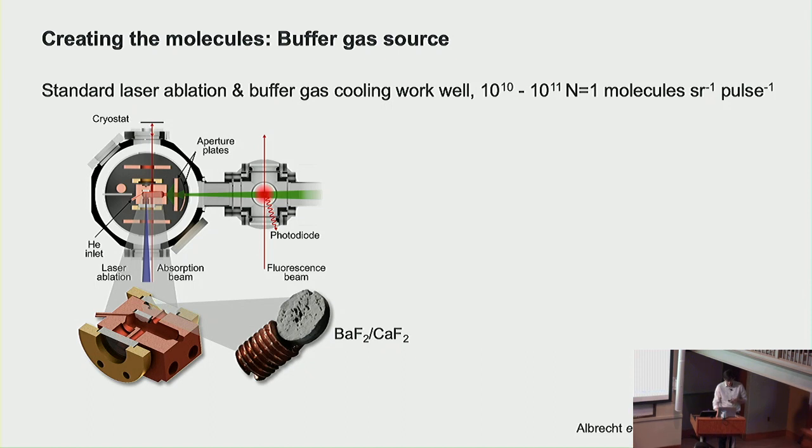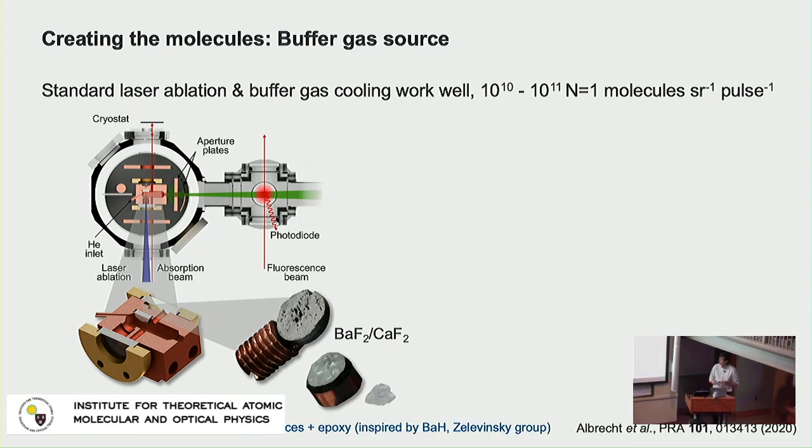Actually, an interesting aspect that we found out recently, inspired by Tanya's group: we used some of these macroscopic pieces of precursor material and just glued them together using Home Depot epoxy. And that works amazingly well. It gives us the most reliable and highest yields. I'm not sure if there's any fluorine in there, but that works amazingly well. Yeah, and so we end up with pretty good numbers for our beam.